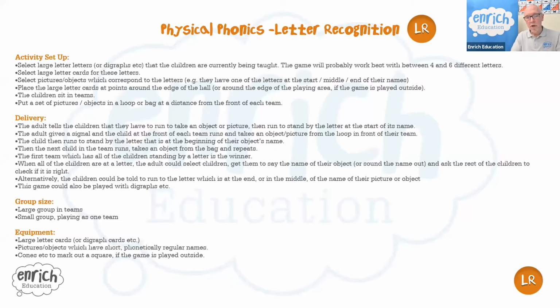The next game that we're going to look at involves children matching a letter with a phoneme from the name of an object or picture. It'll probably work best with sets of 4 to 6 different letters, and it's up to you as the teacher to select whatever set of letters you want to use. This is another team game, but again could work equally well played with one group.